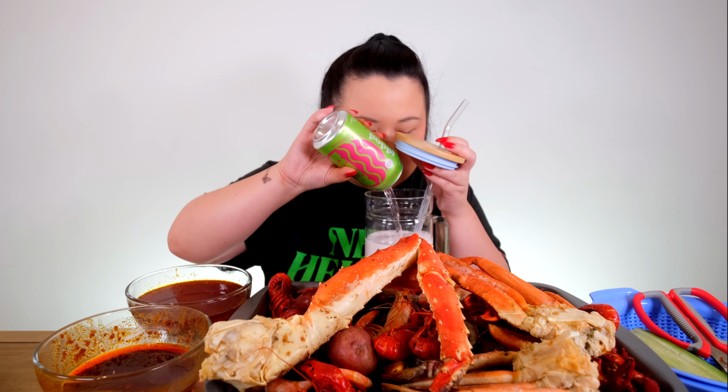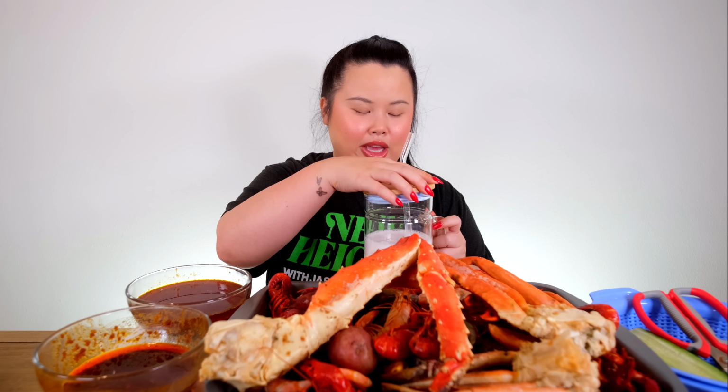So good. I'm going to pour my Poppi in my favorite container right now. Oh, if you guys could smell this, it smells like a Starburst. Smells so good, it tastes amazing, it's good for your gut, in my clear container.